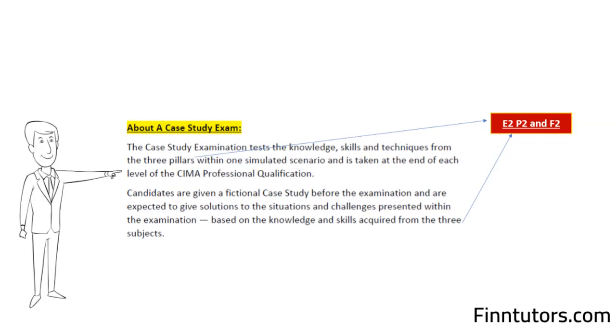Candidates are given a fictional case study before the examination and are expected to give solutions to the situations and challenges presented within the exam. So, in the exam, you'll have to go through the scenario, relate it to the E2, P2, and F2 material, and then write a well informed answer. Based on the knowledge and skills you acquire from these three subjects, you will be able to write a better answer if you have it in your mind.